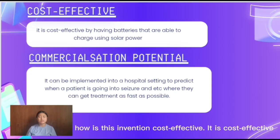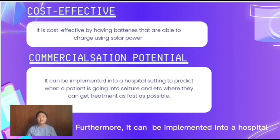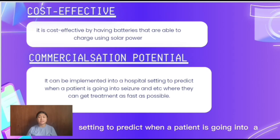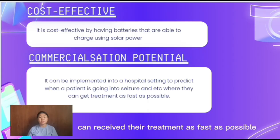How is this invention cost effective? It is cost effective by using batteries that can charge through solar power. Furthermore, it can be implemented into a hospital setting to predict when a patient is going into a seizure or so forth. With this being said, the patients can receive their treatments as fast as possible.